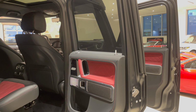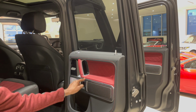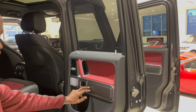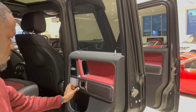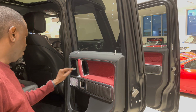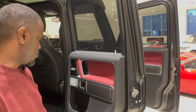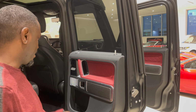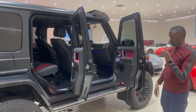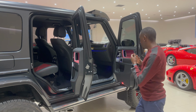The door, same design as the front, leather finish with the red contrast, the matte finish carbon fiber trim options, very good build quality, Burmester high-end speaker system, and heated seats in the back. So that's a plus in this 4x4 squared. You get heated seats in the back and also additional storage down here as well. To get up top, you gotta use the side running boards, which is why these are here.